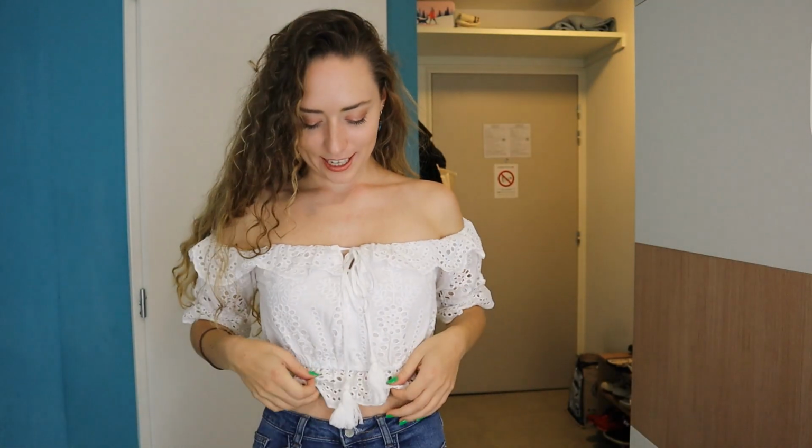This is how it fits, and it's just such a feminine, really sweet summer top. I'm not sure how I feel about all the frills all over it, but the more I look at it the more I think, no, this is a really cute, easy to wear top with just shorts in the summer. But let me know what you think.